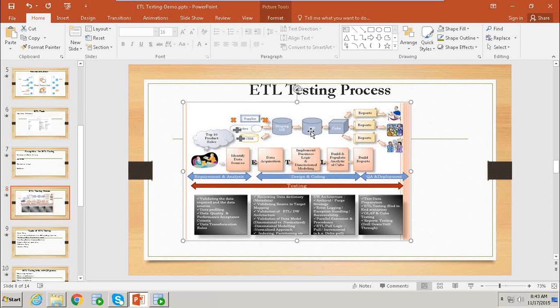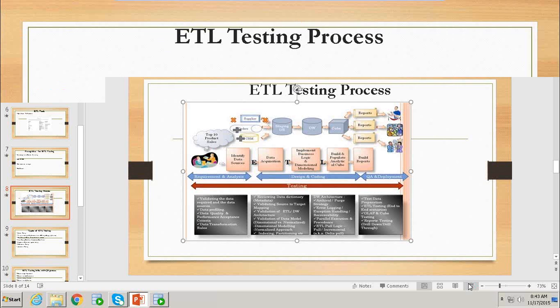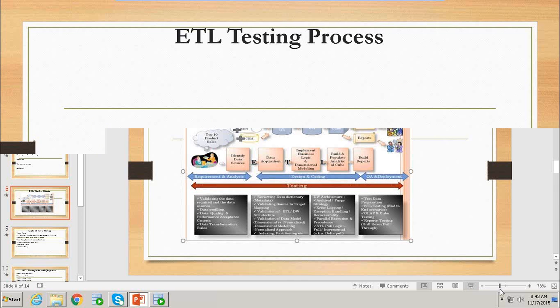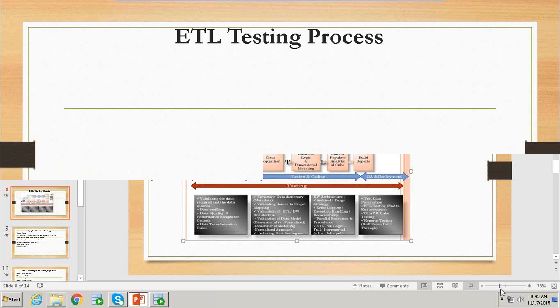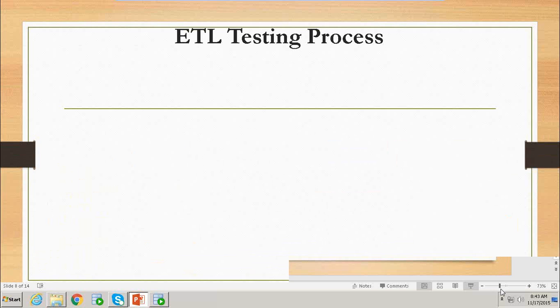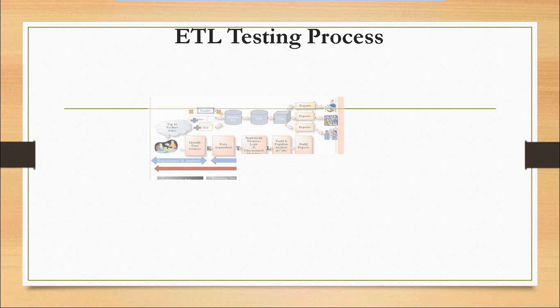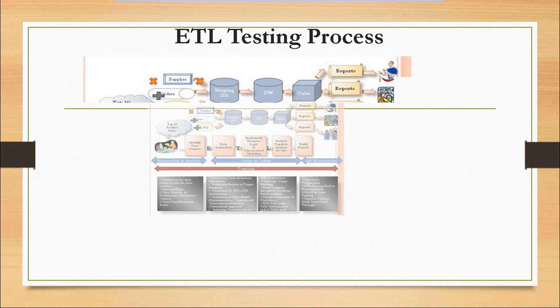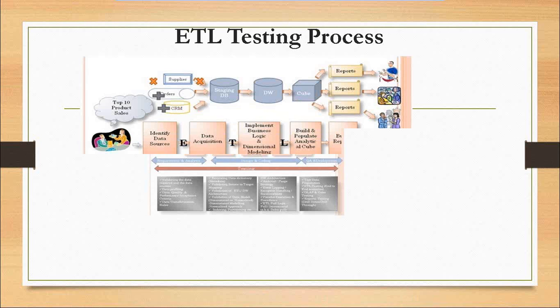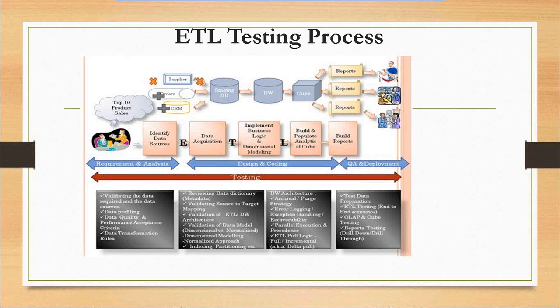Manush, can we maximize this slide? Because people are saying it is very hard to read those things. Okay, thank you. Yes, is it visible now, Manush? Yeah, Mahesh, thank you. Go ahead.